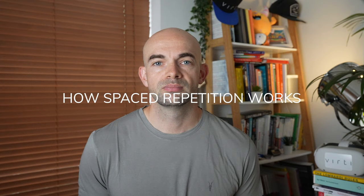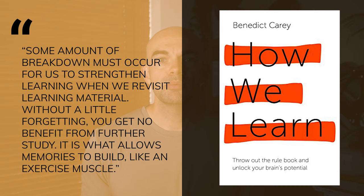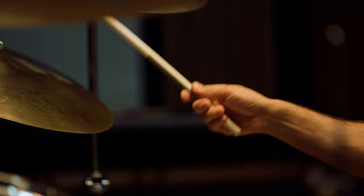In his book, How We Learn, memory expert Benedict Carey states some amount of breakdown must occur for us to strengthen learning when we revisit learning material. Without a little forgetting, you get no benefit from further study. It is what allows memories to build like an exercise muscle. In other words, memories are strengthened by things we encounter regularly and frequently. This is also why spaced repetition works so well. By repeating new information at the point when we start to forget it, spaced repetition forces your brain to improve the connection between nerve cells.